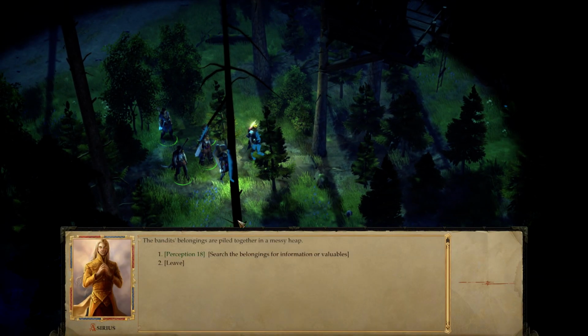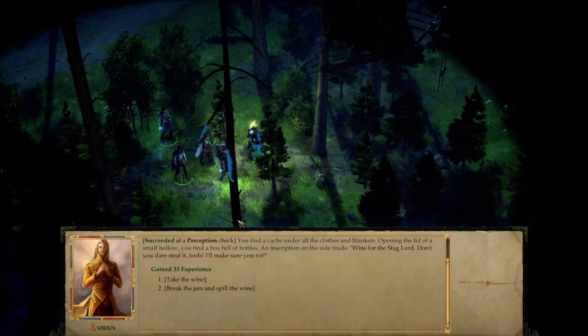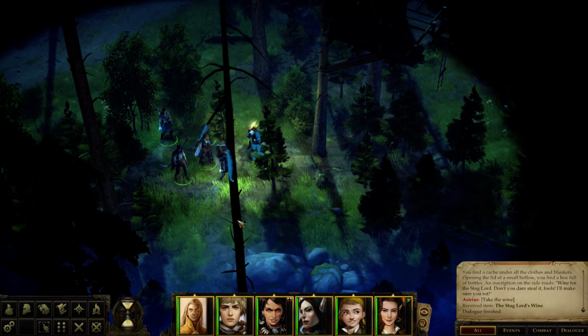The bandits' belongings are piled together in a messy heap. Let's try a perception check to search the belongings for information or valuables. Succeeded. You find a cache under all the clothes and blankets. Opening the lid of a small hog, you find a box full of bottles. An inscription on the side reads, "Wine for the Stag Lord. Don't dare steal it, fools. I'll make sure you rot." Okay, let's take the wine.